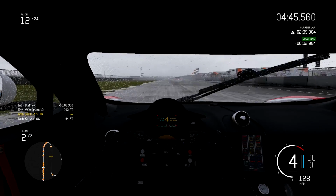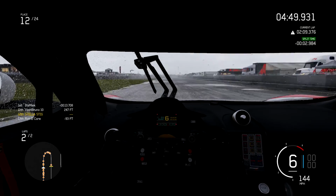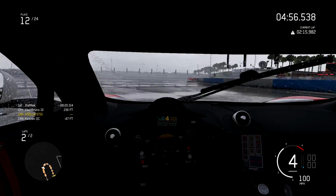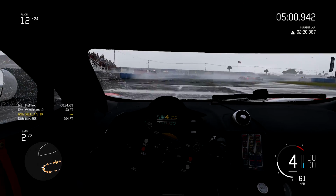The driver tyres, as you've seen in this race, are vastly improved. I've said this in most of my videos. I just want to stress how much better they are than the old Forzas, and they will offer you a lot more of a challenge, regardless of how fast you are or how high your skill level is. They should offer you some sort of competition.